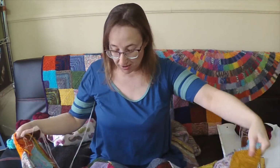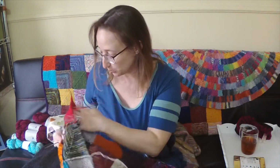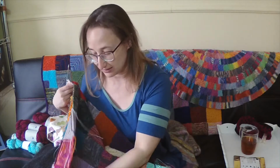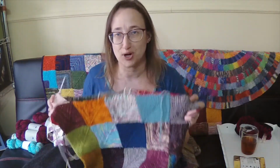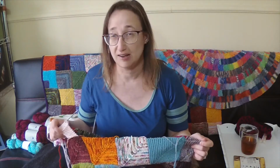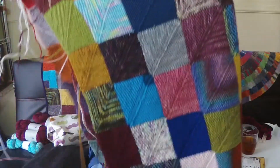So I will be working on that for the next week, and if I'm lucky, may even get to bring it to show you next weekend as mostly done. If I could get through all the squares by the time I next record and weave in all the ends and just have the I-cord edging, I would consider that a total win for April.